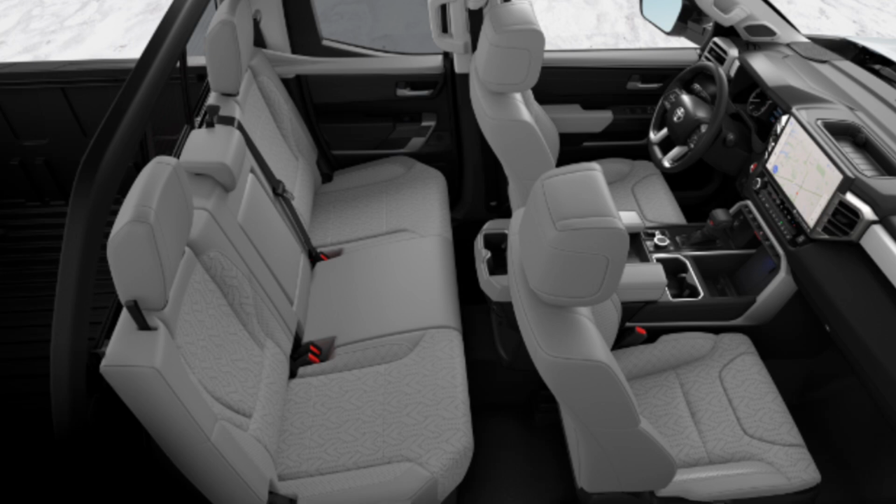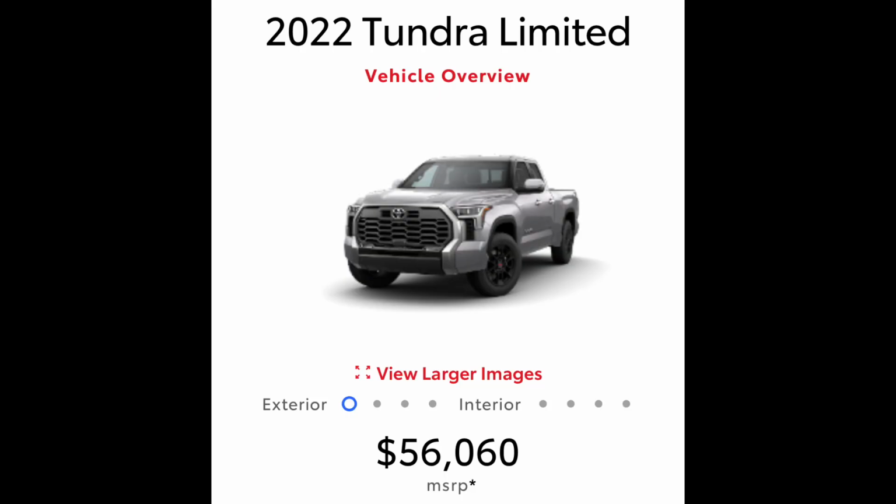Now you guys are probably wondering what kind of price we are talking about for this double cab, which is pretty much fully loaded at the Limited, because you can't get a double cab over Limited. So this is probably the highest end one you could get. This one's going to run you $56,060 MSRP.